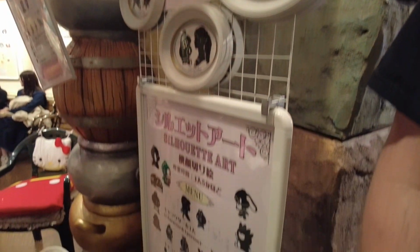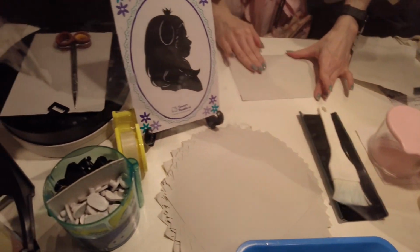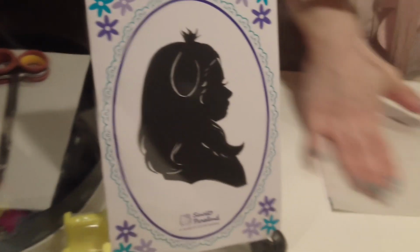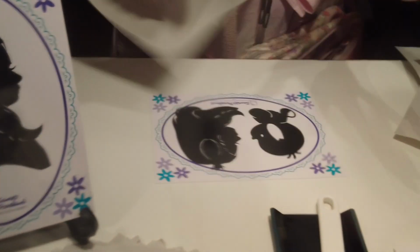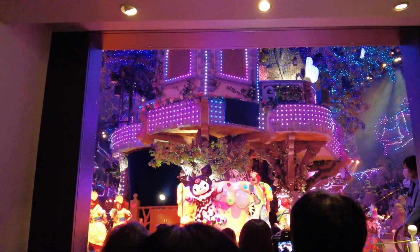After our lunch, we decided to pop by the Silhouette Art Studio because they were open and back from their break. And there you can see is mine. So I had my Pachaco ears on. So she included those in. And then she also made one of me across from Pachaco. I thought that was so cute.